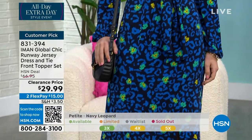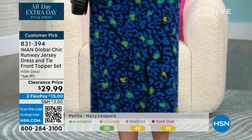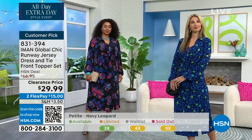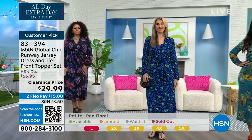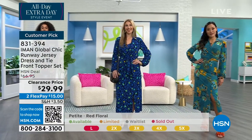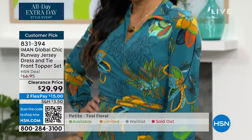And talk about what everybody loves about it. I think it's the fit. Yeah, the fact that it's so comfortable. Yeah, it's easy breezy. That's why we love dresses, and especially why we love maxi dresses and longer dresses, because you don't have to think about what you're putting together. You just put it on and go.